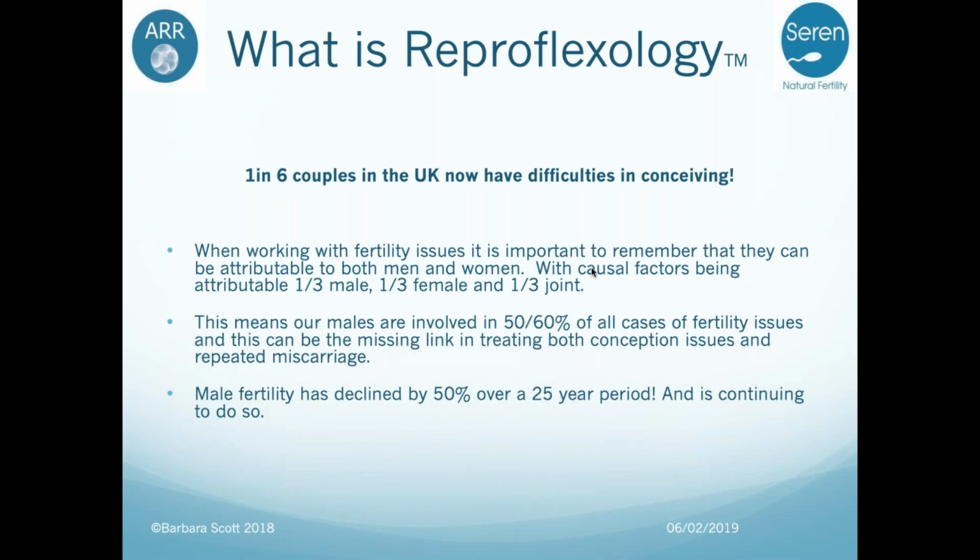The other thing to be aware of is that male fertility has declined and is continuing to decline. Over a 25-year period, it declined by 50%. One example I like to give: currently, when they are testing semen samples, a good or borderline sample would expect the morphology of the sperm, so that is how the sperm are formed, to be greater than 4%. Now that means that 96% of the sperm can be abnormally formed, and that would be classed as a borderline normal sample. That means that 96% of the sperm are absolutely of no use whatsoever. Now in the 1950s, you would expect 80% of the sperm to be normally formed. So from the 1950s to 2019, we've dropped from 80% down to 4%. It's a huge, huge decline.